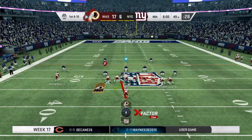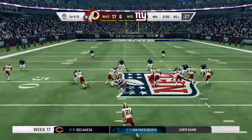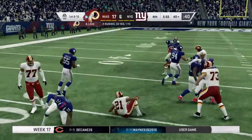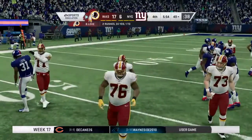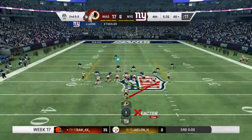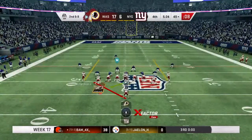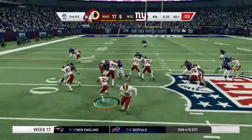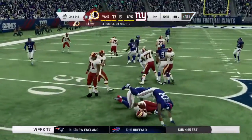On 1st down, it's Love. And he's going to get this past the 50 and into Giant territory. 2 yards on the pickup there. It'll be 2nd and 8. Staying on the ground, it's Love.